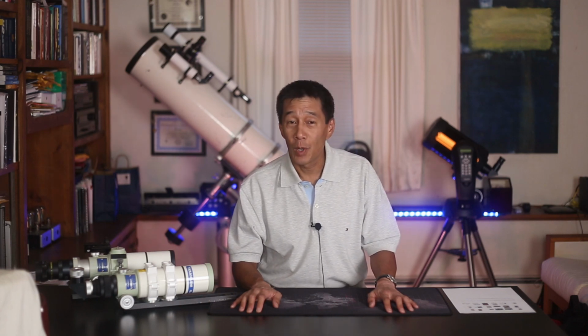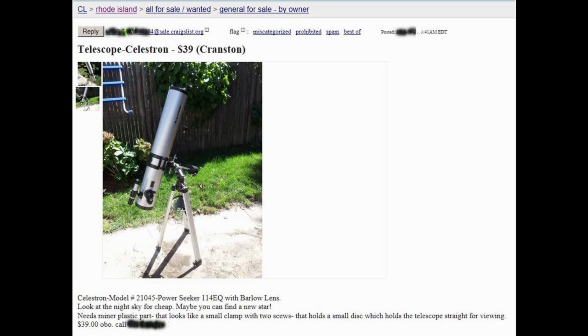So here's an ad for one of these, and I have a friend who says they've seen this so many times it's actually starting to look normal to them. But there's a little line at the bottom, and it reads, "needs minor plastic part that looks like a small clamp with two screws that holds a small disc which holds the telescope straight for viewing." I have no idea what that is, do you?